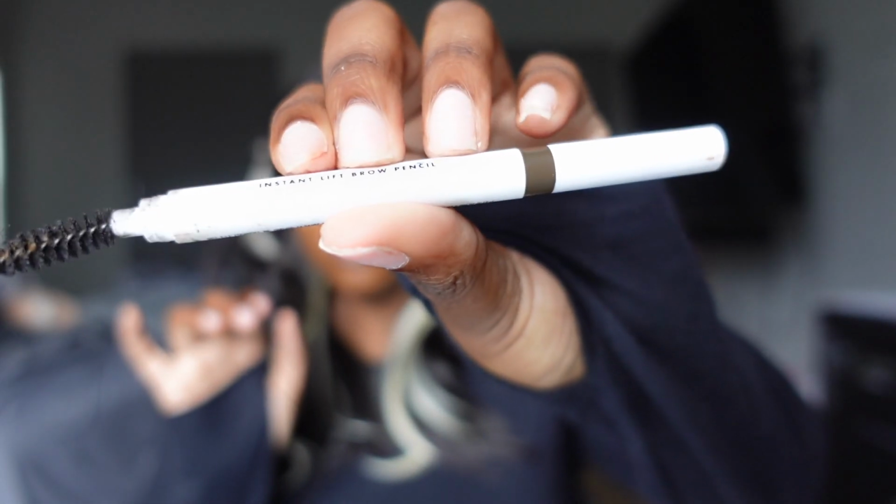So now I have my E.L.F. Instant Lift Brow Pencil, and you can tell by how it looks. It's kind of like beat up. Yeah, I do use this every time I do my makeup. And then I just have the E.L.F. Brow Lift Gel. I use this a lot as well. I always wish I had fuller brows, but if you do have full brows and just put this on, you'll be good to go.